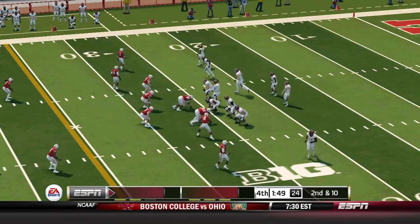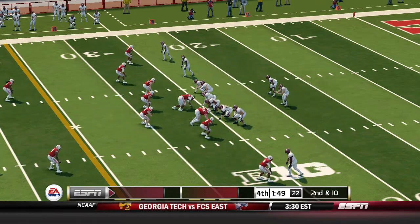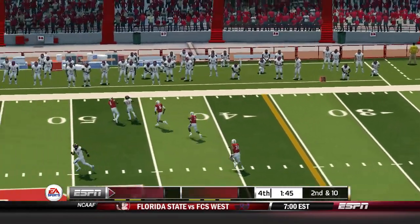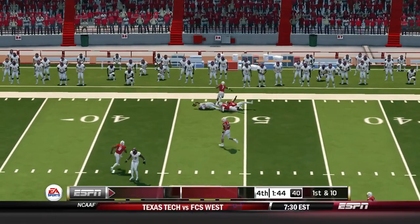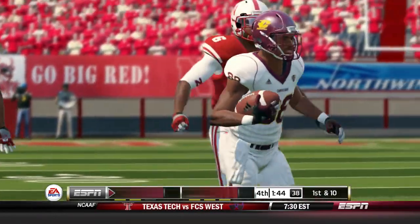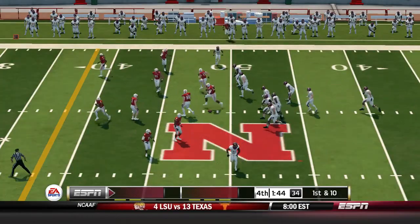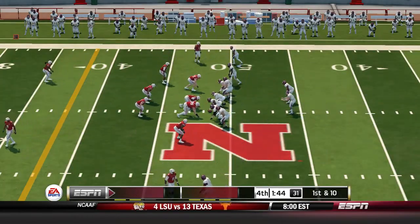2nd down, 10 to go. Ball on the 25-yard line. Throws this one out to the right. And he's tackled around the 48-yard line. Newsom makes the tackle. Disco Raver! That makes it 1st and 10.